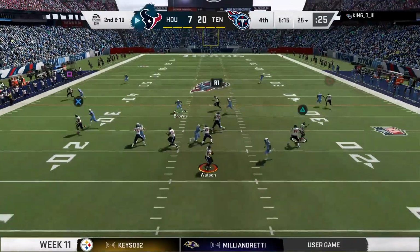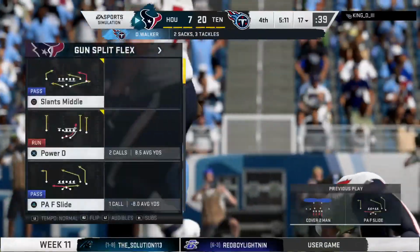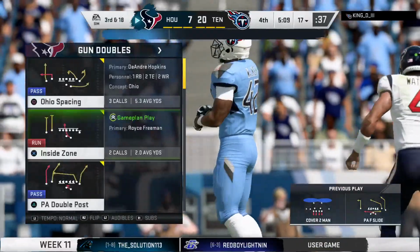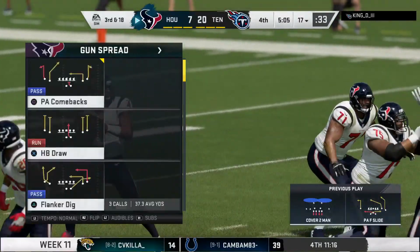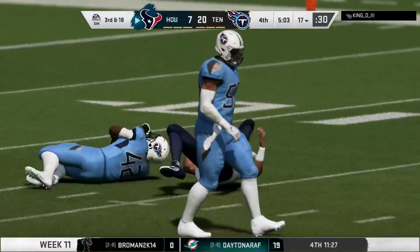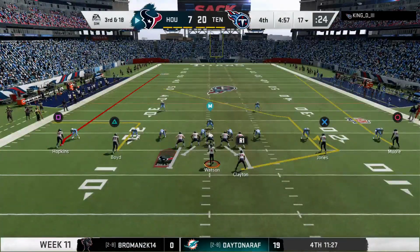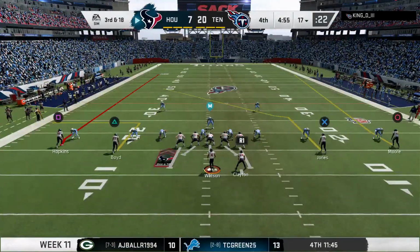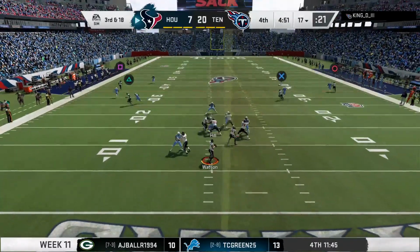Now Watson. Nowhere to escape, and he goes down. Well, someone's closing in on the league lead in sacks. He came into the game in the top 5. Now you add 2 more to his total. Following the sack, it's now 3rd and long for Watson and the Texans. 3rd and long, it's Watson.